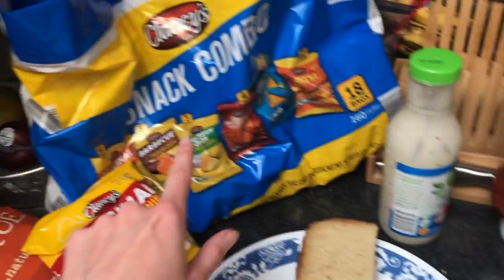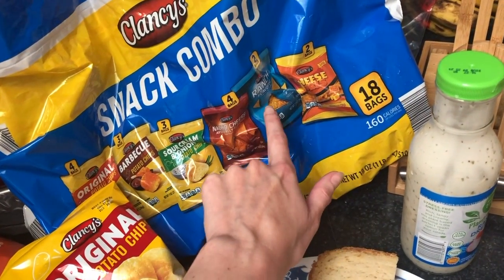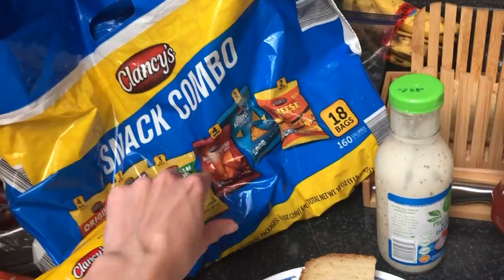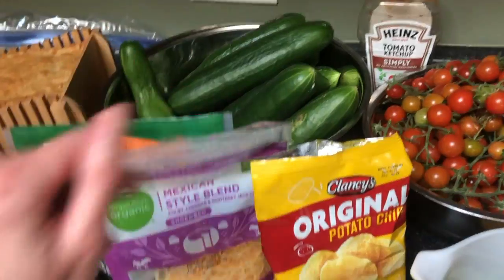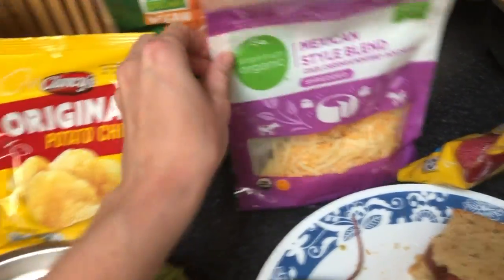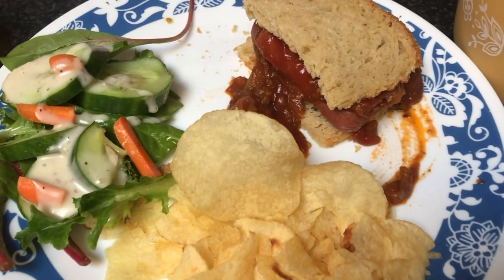And then we use the Clancy's chips, and what I like about these from Aldi is every single one of these is gluten-free. So these are like fake Doritos, which my kids really like. So I highly recommend Clancy's from Aldi. As you can see, our garden is producing, so that's where all the salad stuff came from. On some of the kids I put cheese. This is the dairy-free cheese again, from Aldi. And the ranch we use again is from Kroger. So everyone will pick their chips, but that is dinner for Friday.